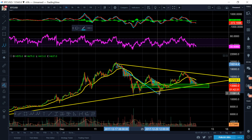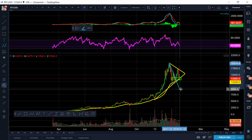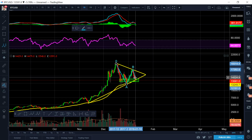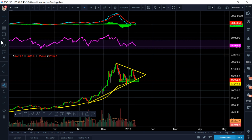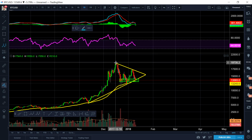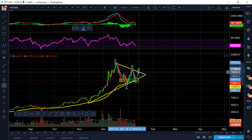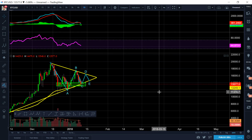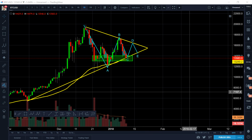Yeah, I guess we can call this, actually, let's go to a 1 day. A, B, C, D, and E. Whoops, I'm not sure why that did that. And then after it does the A, B, C, D, E type of consolidation, it will break. This is a symmetric triangle, so it could honestly break down. It could very, very well break down if the market sentiment is that strong, right?